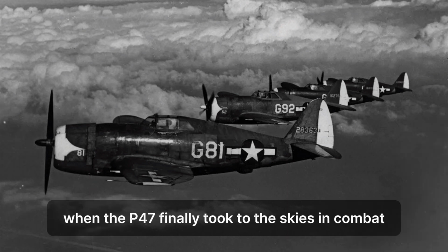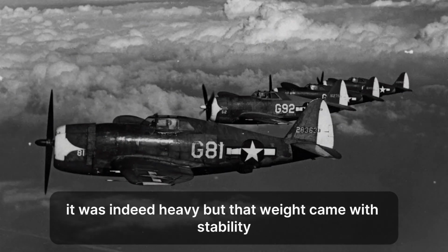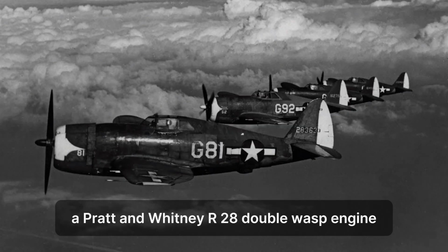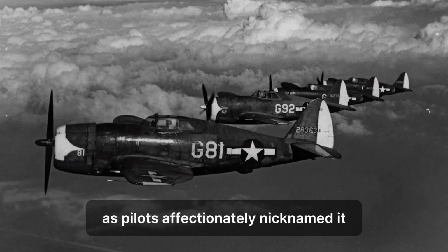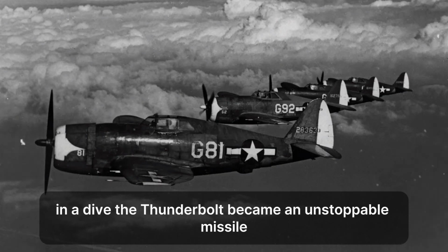Second World War. When the P-47 finally took to the skies in combat, its size proved deceptive. At over 8 tons when fully loaded, it was indeed heavy, but that weight came with stability. The heart of the machine, a Pratt & Whitney R-2800 Double Wasp engine, produced more than 2,000 horsepower. This powerhouse could push the Jug, as pilots affectionately nicknamed it, to speeds exceeding 430 miles per hour. In a dive, the Thunderbolt became an unstoppable missile.